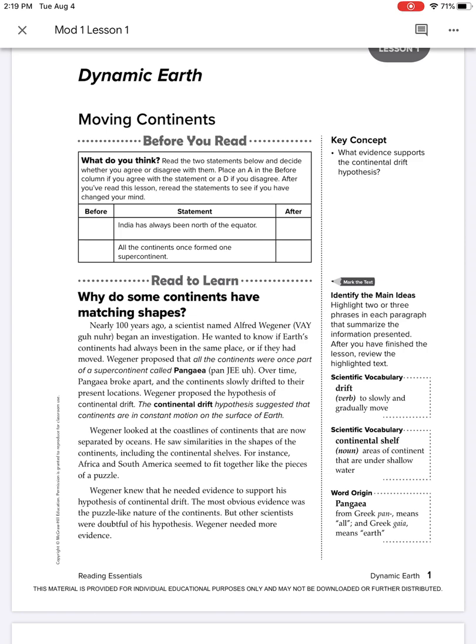Wegener knew that he needed evidence to support his hypothesis of continental drift. The most obvious evidence was the puzzle-like nature of the continents, but other scientists were very doubtful of his hypothesis. Wegener needed more evidence.